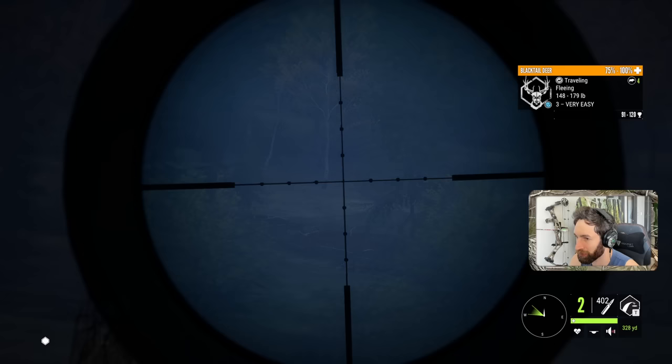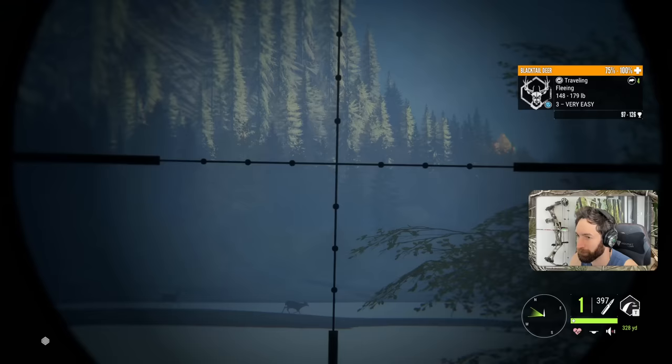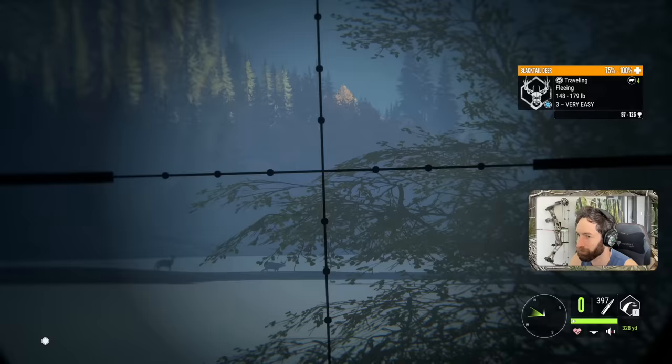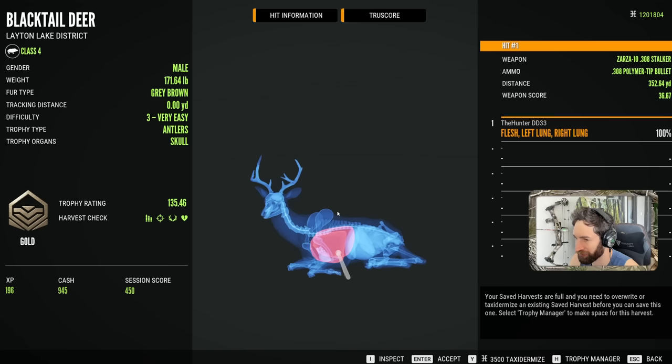Ooh, he's hit. Right behind him. Got him. That shot was money. Perfect, perfect shot. And it's going to be 135 gold. So that is going to be a nice gold. Got a double long shot at 350 yards. Very nice shot. And a really nice gold blacktail.